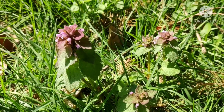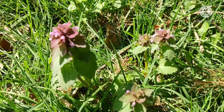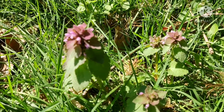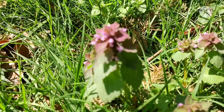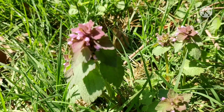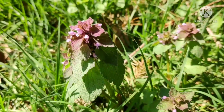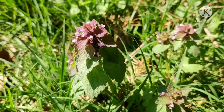And this is dead nettle. Most people regard it as just a weed, something to be eradicated, but this little powerhouse, it's just a great little plant. It can be used in tinctures and salves. You can eat it. Again, always make sure that you've identified your dead nettle, but this little plant I just adore. It is all over my yard, and in my personal opinion, it's kind of pretty.